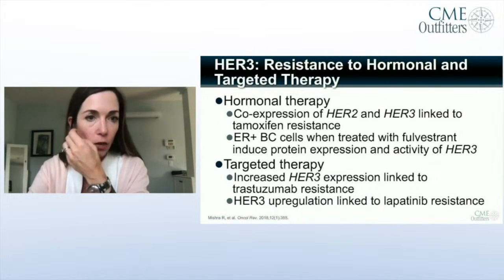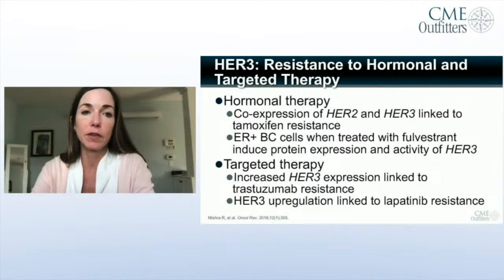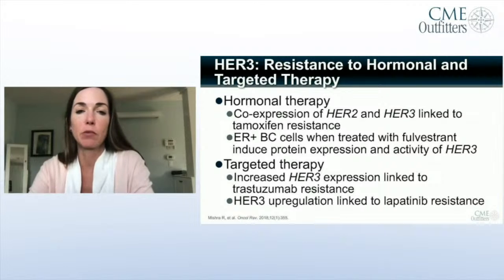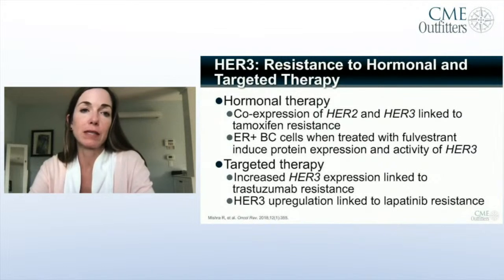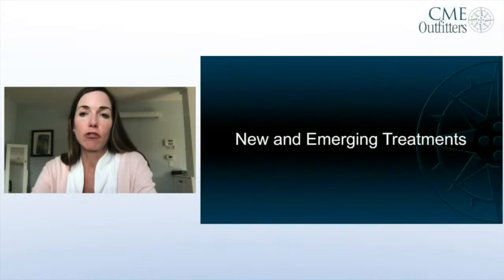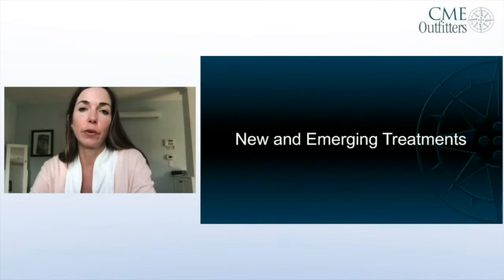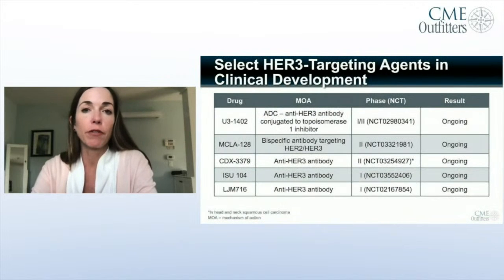Next slide. So we know that co-expression of HER2 and HER3 is linked to tamoxifen resistance. ER-positive breast cancer cells, when treated with fulvestrant, can induce protein expression and activity of HER3. And targeted therapy of HER2 has been linked to trastuzumab resistance when there is HER3 expression or upregulation, as well as lapatinib resistance. So a growing understanding of HER3 as the principal partner for HER2 in its oncogenic activities, and accumulating evidence implicating HER3 activation as a cause of treatment failure is driving the development of numerous HER3 targeted agents.